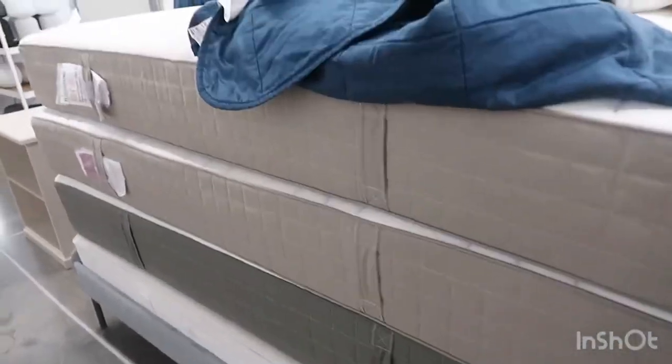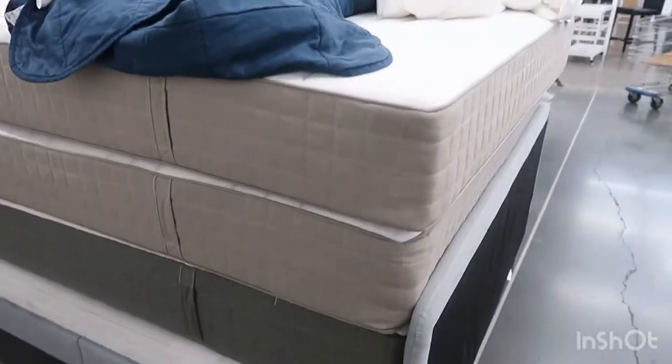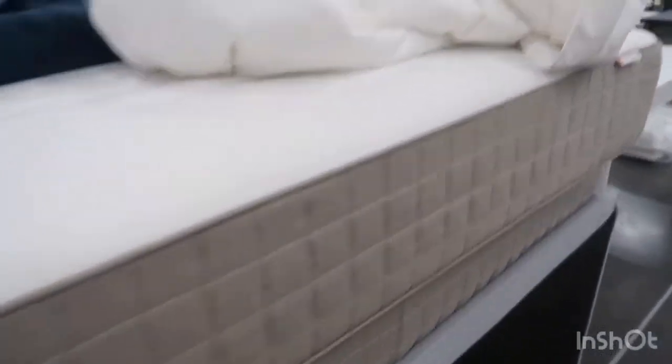Alright. Oh, they got some mattresses. Know what I'm saying? Got some mattresses, honey. Get that blow up bed. Get up off that floor. Get up off that floor. They got some mattresses. Okay, y'all. I'm gonna blow this popsicle stand. So I got what I needed from Home Depot.